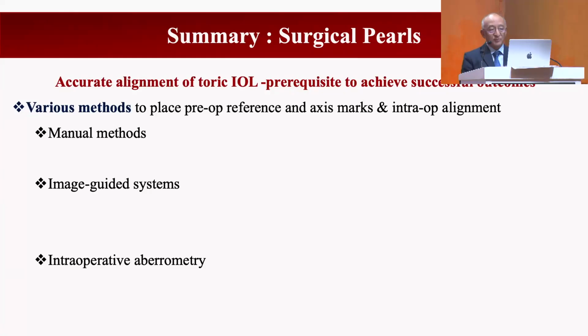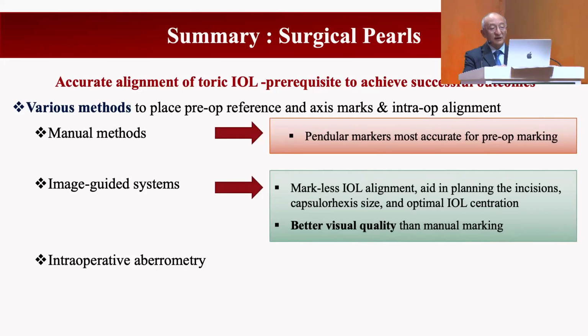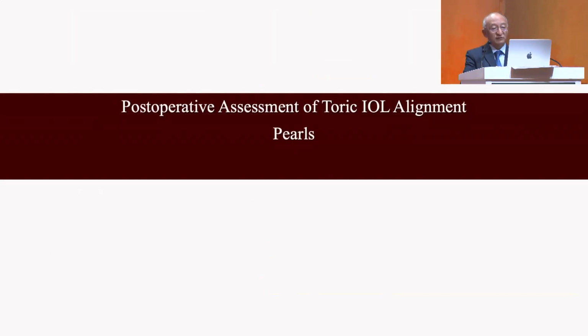To give us some perspective on this, manual methods are good. If you have pendular markers, accurate positioning can be done. Image guided are always better in terms of giving you a better quality of vision with your trifocal, multifocal lenses. Intraoperative, if you have it, it's a good adjunct in difficult cases like a post-refractive surgery patient, where sometimes the corneal biometry can be tough in those cases also.